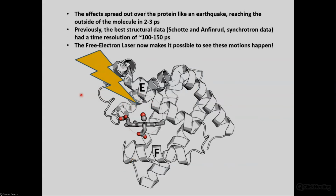And the effects of breaking that bond spread out over the protein like an earthquake. Hans Frauenfelder has done that. If you know the speed of sound in a protein, then you can predict that those effects will reach the outside of the molecule in 2 to 3 picoseconds. Hans Frauenfelder called it the protein quake.